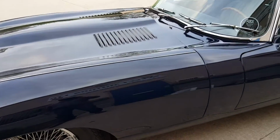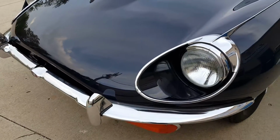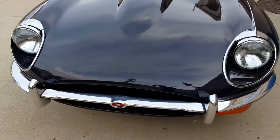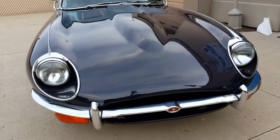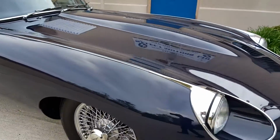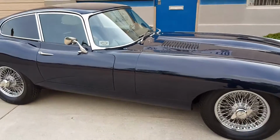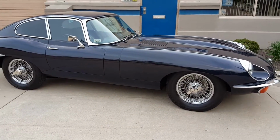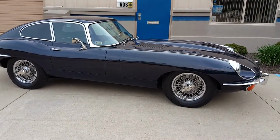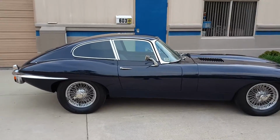The body is virtually flawless. Chrome is in show condition. Drives exceptional. Very comfortable, very easy to drive, very powerful.